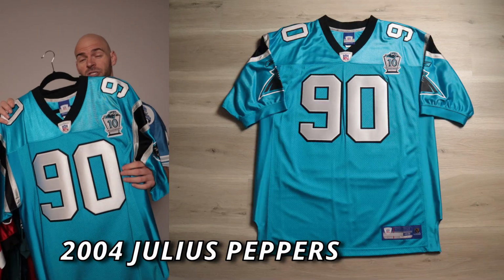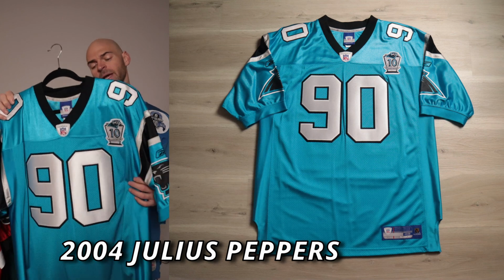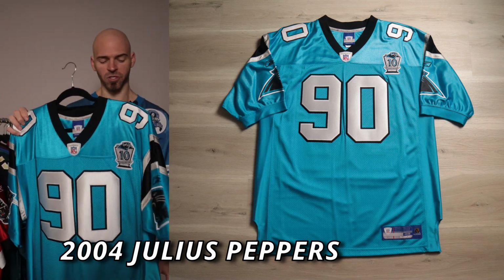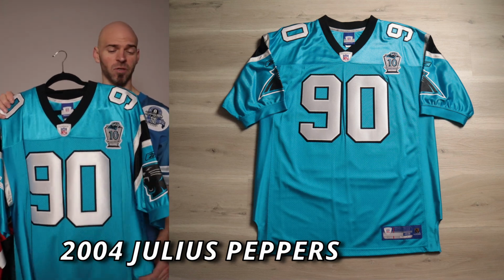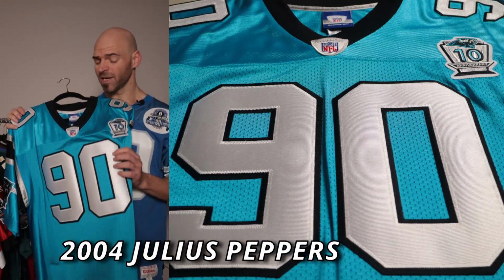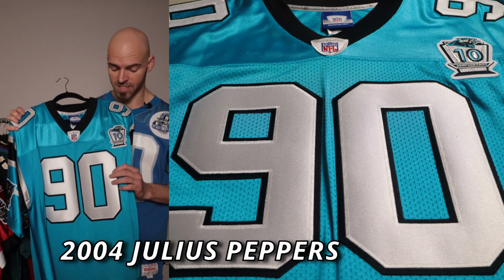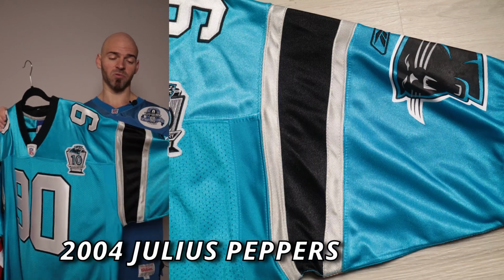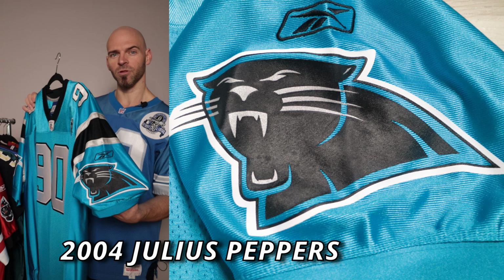One of my favorite NFC jerseys in my collection is going to be this awesome 2004 Carolina Panthers Julius Peppers jersey. Guys, they have that really unique shade of Carolina blue. Pictures and videos don't do it justice. And then we're going to have what's called Dazzle Twill for the numbers. It is going to be silver on top of black. On the sleeves, we're going to have silver, black, silver. And then we're going to finish things off with that Panther logo on the sleeve.